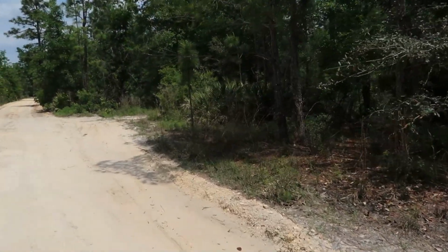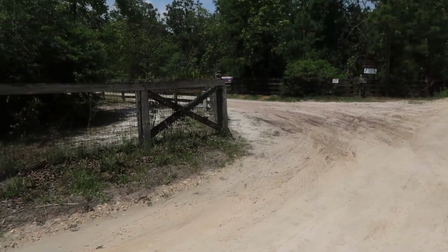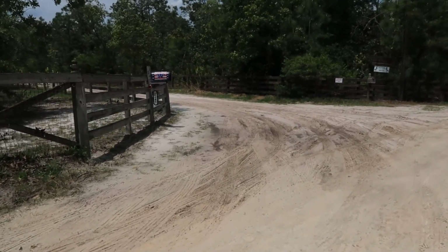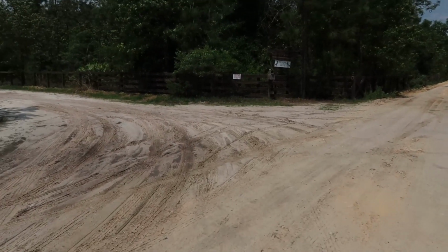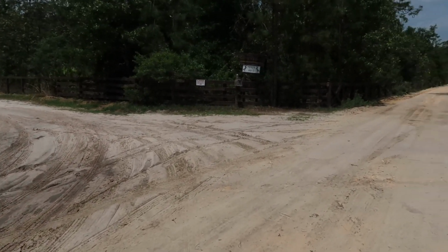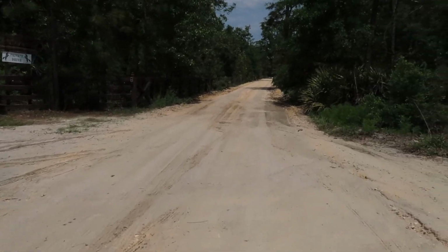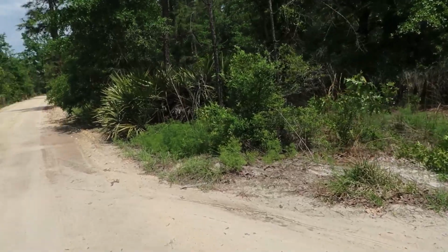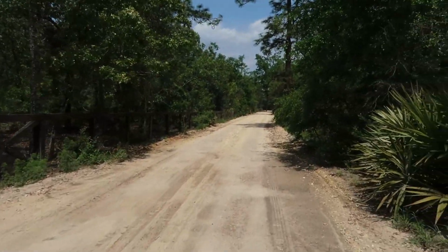Here's another private drive. Again, another private drive. And also, again, pay attention. It says no trespassing, hunting or fishing. Be respectful of your surroundings. There's a wide road right there. It's still beautiful out here.